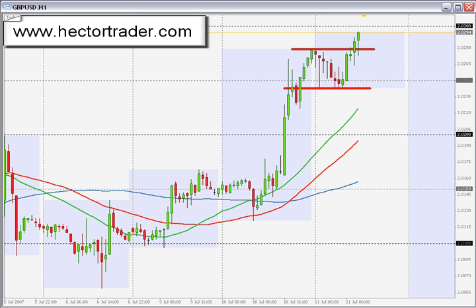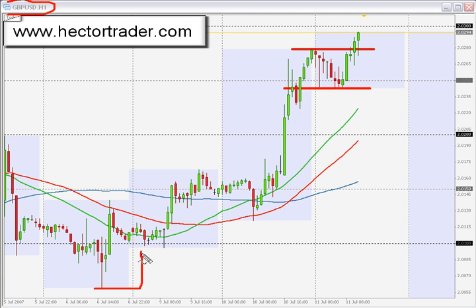Today is Wednesday, the 11th of July 2007. Early in the morning, London market opened about half an hour ago. I've just taken a London Open breakout type of trade on Triton cable. Again, that's the GBP against the American dollar. I'm showing you now the 1 hour time frame.